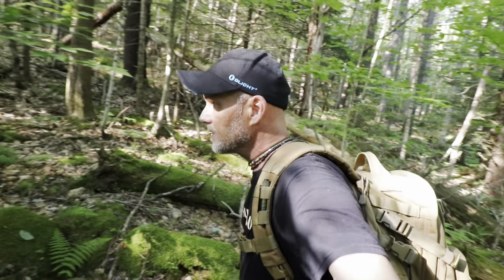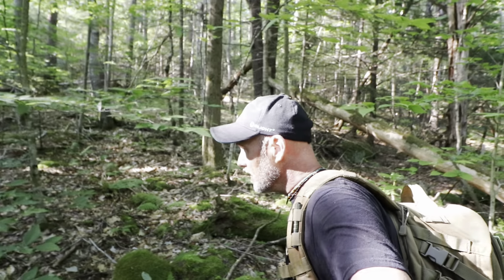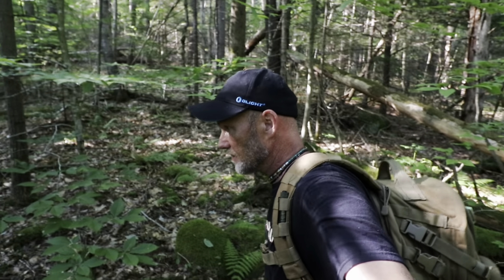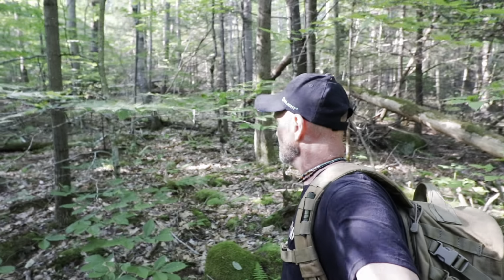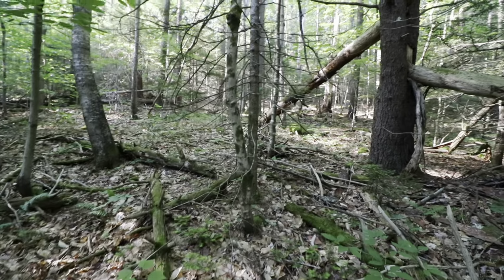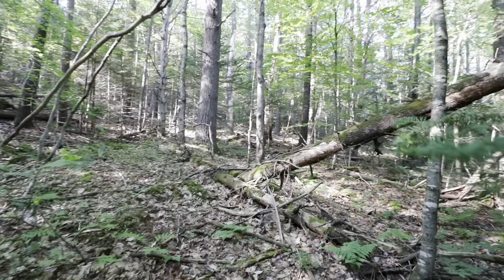All right, this is the backside of the square we were aiming for. Wow, they definitely were not coming in from this end. So this is the parcel, the piece with the well in it. So you can understand why I'm so intrigued.